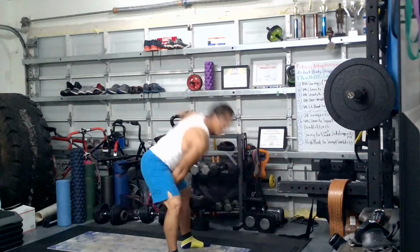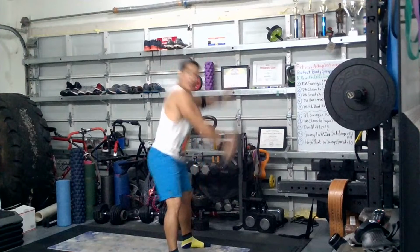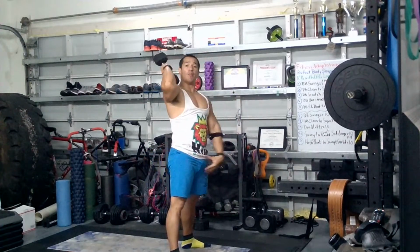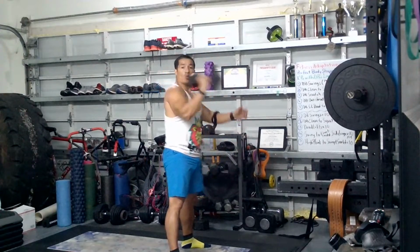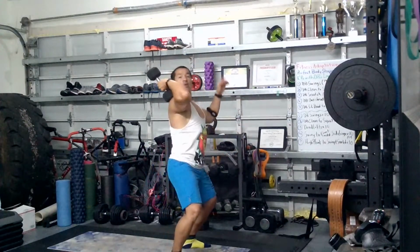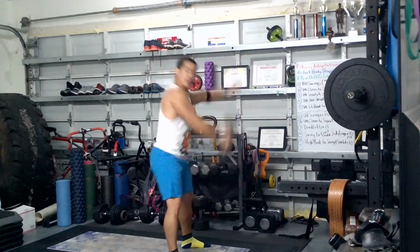This is a clean. I hinge, and I explode up. I hinge, I explode up. Keep the dumbbell close to your body. This is why we practice keeping it close. You don't want to go here and then go here. Terrible, right? Keep it close, and it's a quick flip.